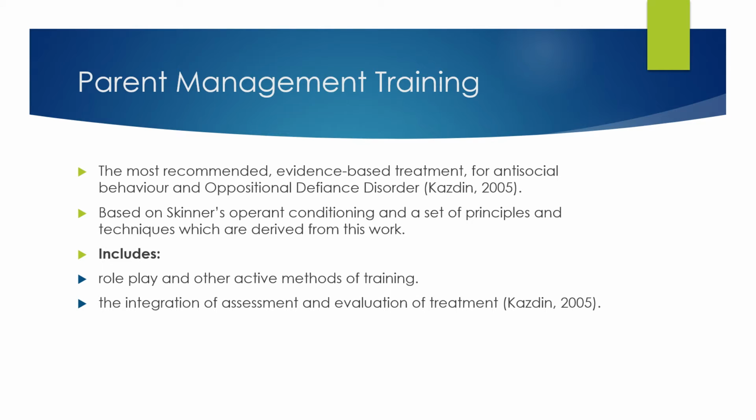It must also focus on the development of specific skills in the parent through role play and other active methods of training. Furthermore, it must also include the integration of assessment and evaluation of treatment. It is the most recommended evidence-based treatment for antisocial behaviour and oppositional defiance disorder.